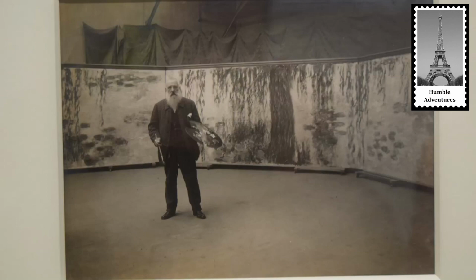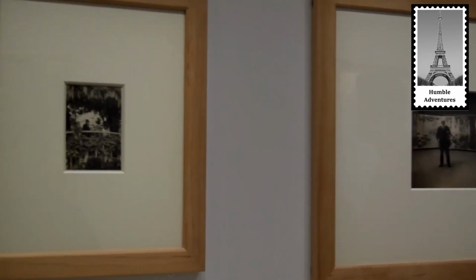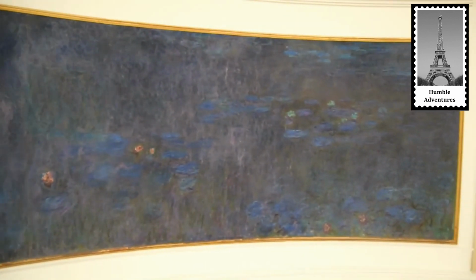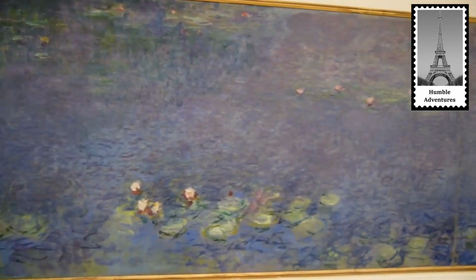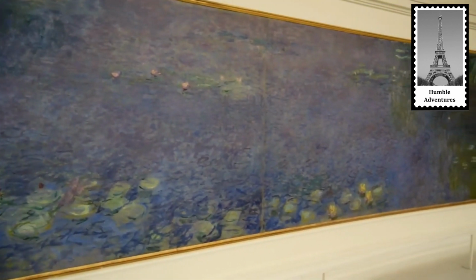Of course, the main focus and the means of this museum's popularity is Claude Monet's Water Lilies collection, which consists of 8 large paintings displayed throughout 2 separate dedicated rooms. The amount of detail in these works is staggering and suggests a lifetime of dedication to create, which is exactly what Monet did. He dedicated a large proportion of his life to creating these and other Water Lilies works.